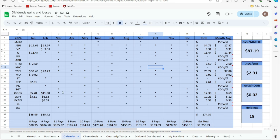But a couple more paydays here. I should be getting all three of these next week, I believe, and that'll top me off to the 104, which would be good to see. So you'll see the couple of new boxes that I put over here.